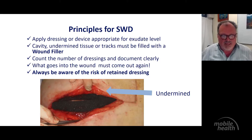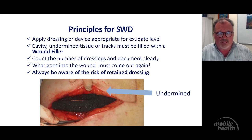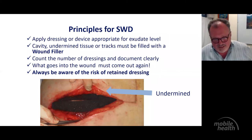It is not funny, actually, if you've got a retained dressing, which the patient discovers after a few months when they get an abscess and need to be opened up, and there's a retained dressing. Unfortunately, that can happen, and it's absolutely a disaster. So you always have to be aware of the risk of retained dressings, and you have to have a protocol in your area of practice to guide people on how to document that. And actually, that is not that easy.